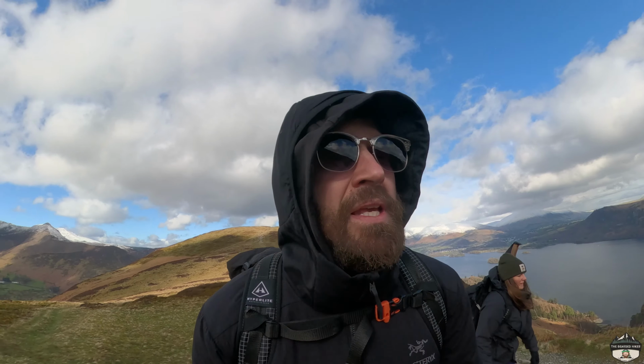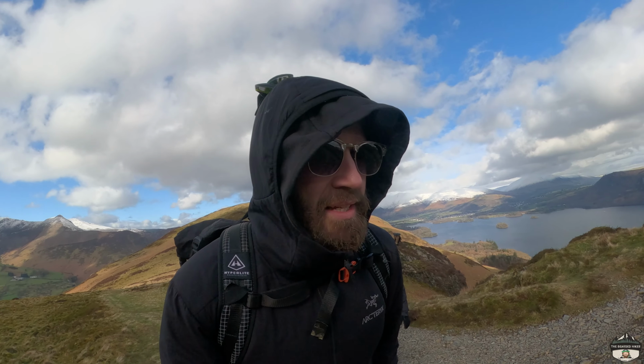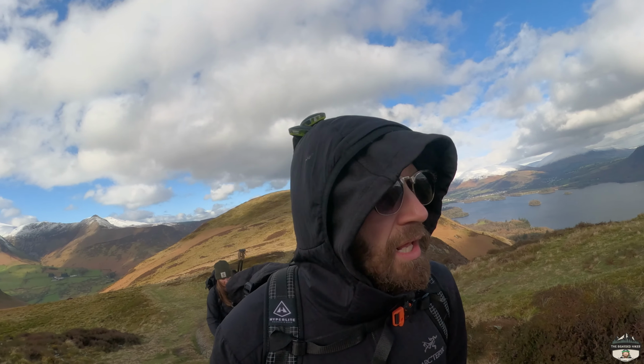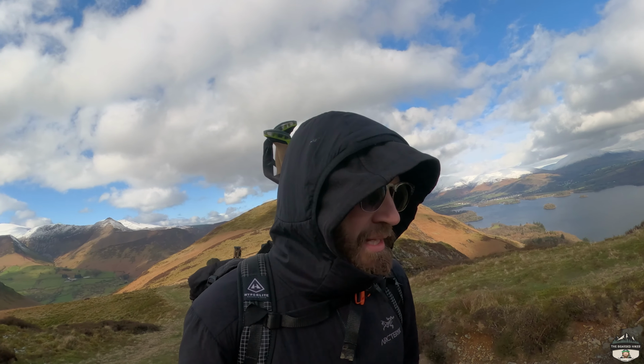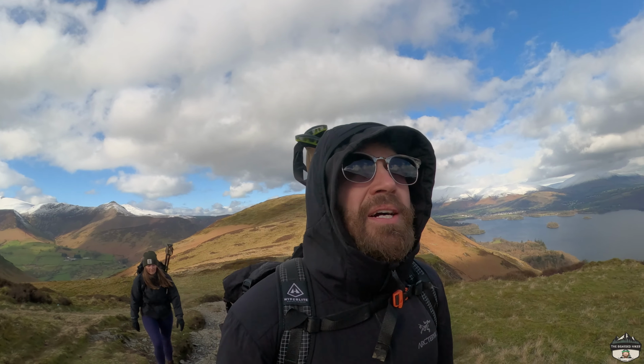If the fog hit us and you can't see anything, not going to get any views, different story. But when we were hiking up just then, you can see Scafell Pike in the distance. So I think if we go to the top of here, we're going to see Scafell Pike looking pretty and beautiful, as all the mountains are. So onwards and upwards we go.